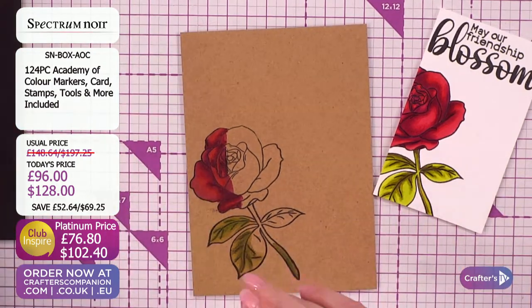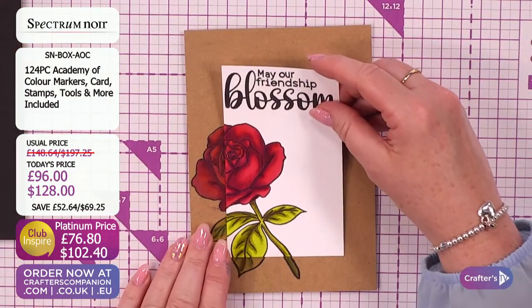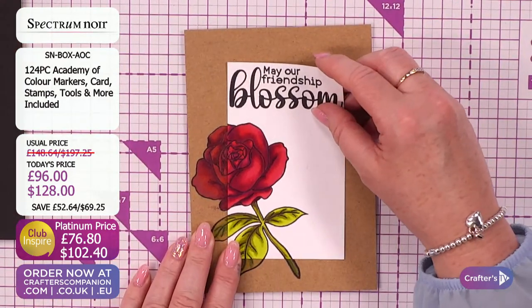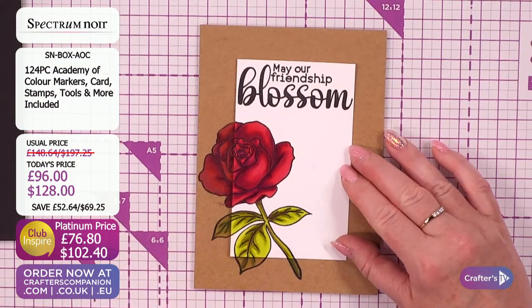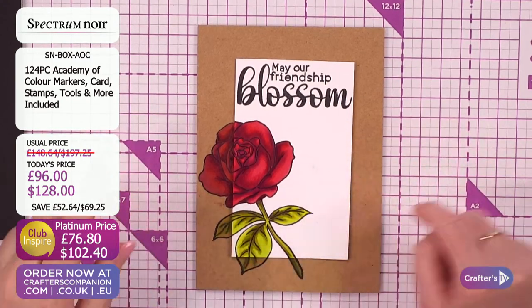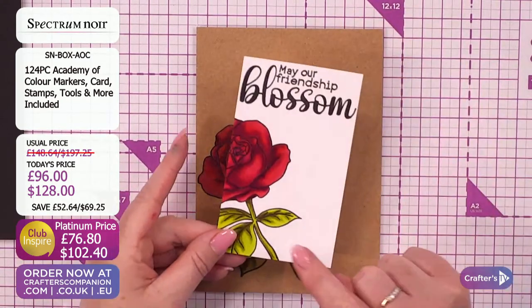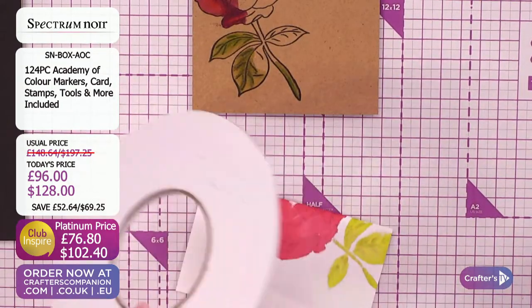There we go. So then when we come to place this on top, you can see we're going to marry that up. You can see we've got that lightness and darkness, but look how nice it looks. I love doing this on two different pieces. Then what I want to do is for our top piece, we're going to use our foam on a roll.